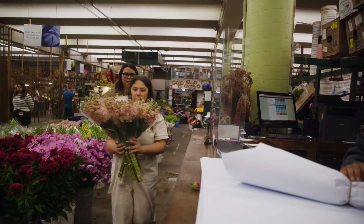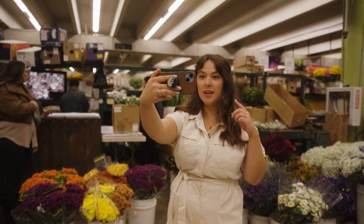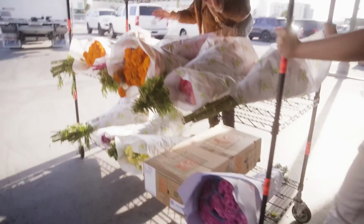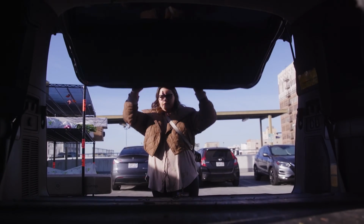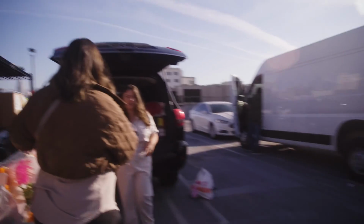We're finishing up right now at the flower market. I'm just like in awe of how much Sammy is processing in her head while we're picking out flowers. Like she is thinking about like the shelf life, how she needs to prune them. I don't know how anyone could do this on their own without someone like Sammy that's like an expert doing it. So when it's time to load up, we play a little game that I like to call Flower Tetris.